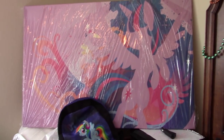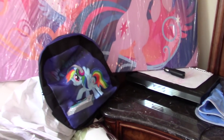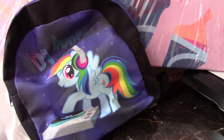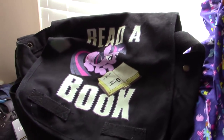This is the new piece I got at Grand Brony Gala this year. See if I can get the lighting. It's still got the wrapping on it. Yeah, that is DJ Pwn 3. Pillowcases my girlfriend's mother made for me. Read a book.